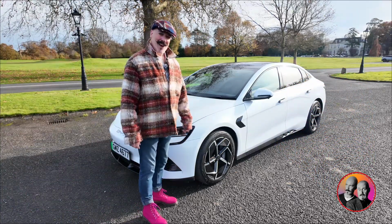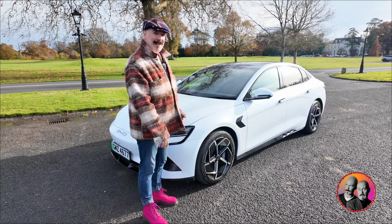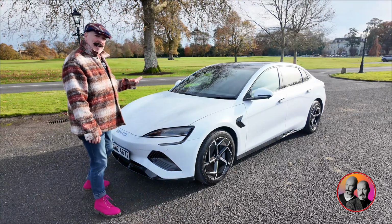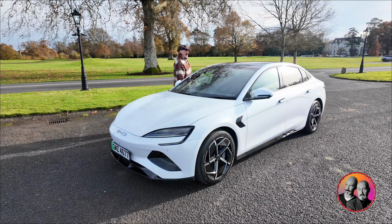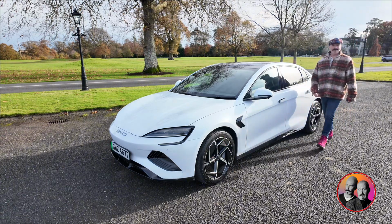Good morning, everybody. Well, we're down in the K Club today, and I wanted to introduce you to this new BYD Seal. The noise in the background is the guys cutting the grain, so I hope you can hear me all right. This is the BYD Seal 3.8S. Why is it called the 3.8S? Well, it goes from 0 to 62 miles per hour, that's 100 kilometers an hour, in 3.8 seconds.